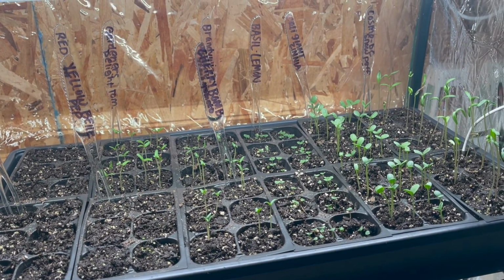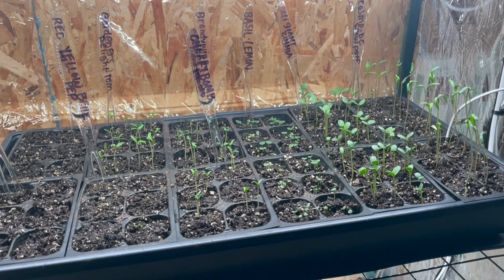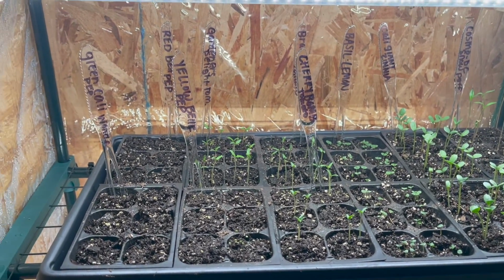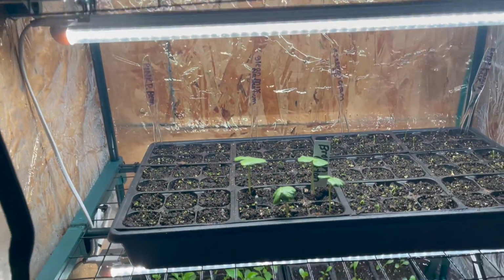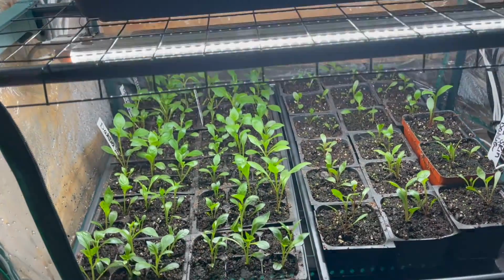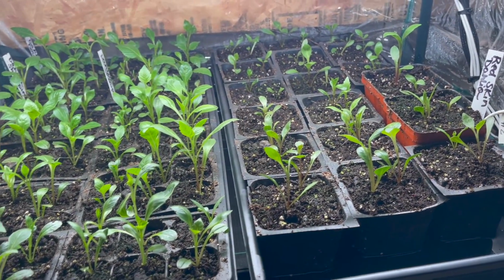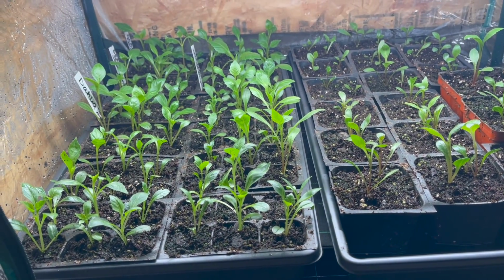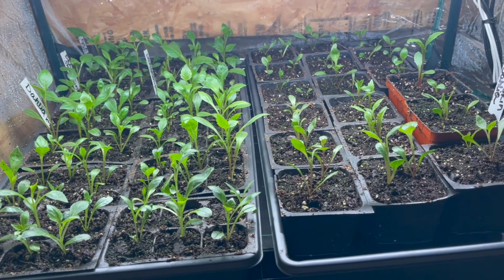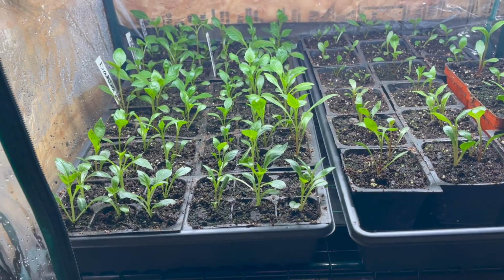I got varieties of zinnias and cosmos, more bell peppers. Then down at the very bottom, we do have my dahlias, and I am blown away. I think I had about a 90 to 95% germination rate on all of these. I've even up potted some of the varieties. It's pretty incredible.